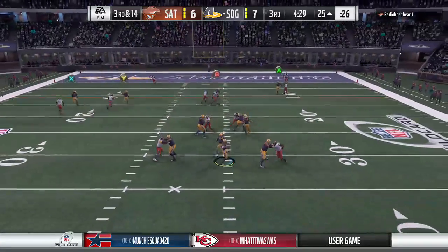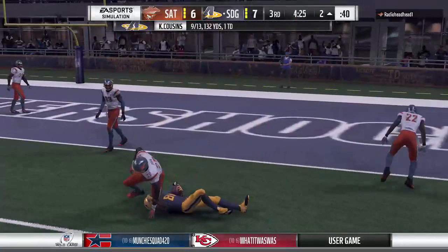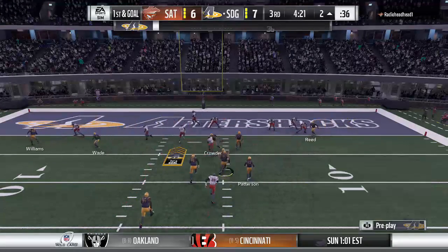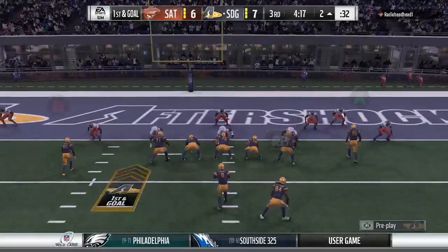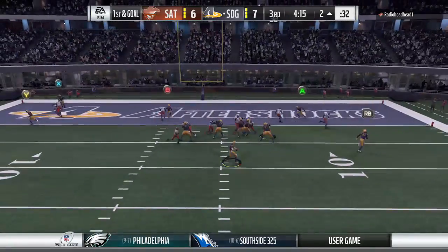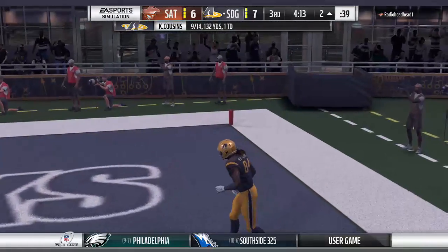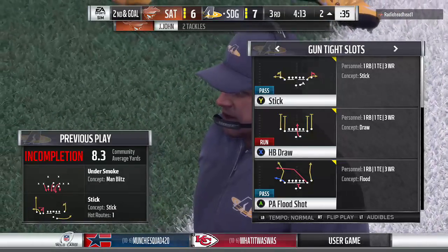Play action now. Cousins. He finds his target. It's Crowder. And they do stop him, but he takes it all the way to the 2. They're able to convert on 3rd down, and that sets up a 1st and goal. Cousins to throw it. And he just throws this one away. Smart decision here this close to the end zone, and it brings up 2nd down.